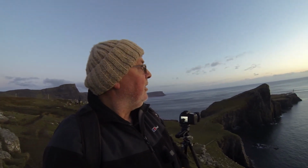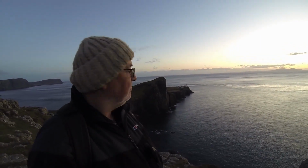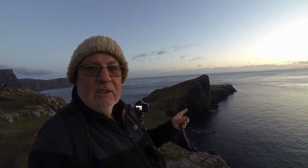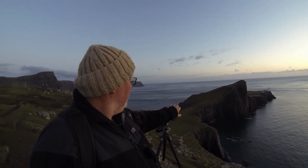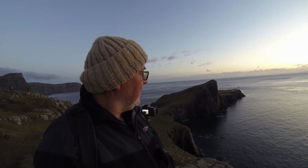So what I'm going to try now is the light. I'll turn you around to the face of the lighthouse. You may see it, you may not. The light is just starting to flash on the lighthouse. Because it's going dark as well, I've set ISO 50 on the camera, and we're currently at f16, and we have 2.5 seconds on the exposure.